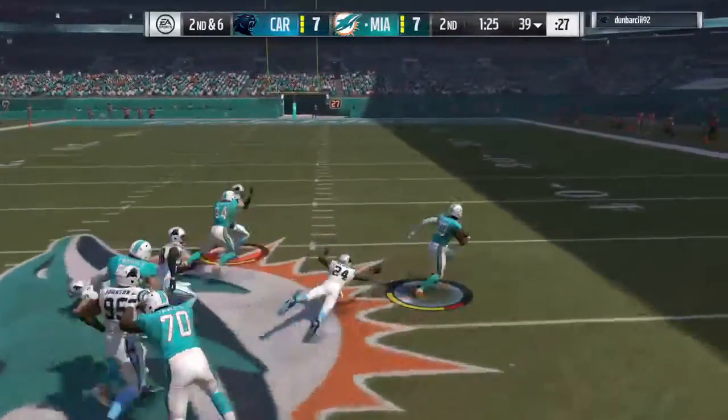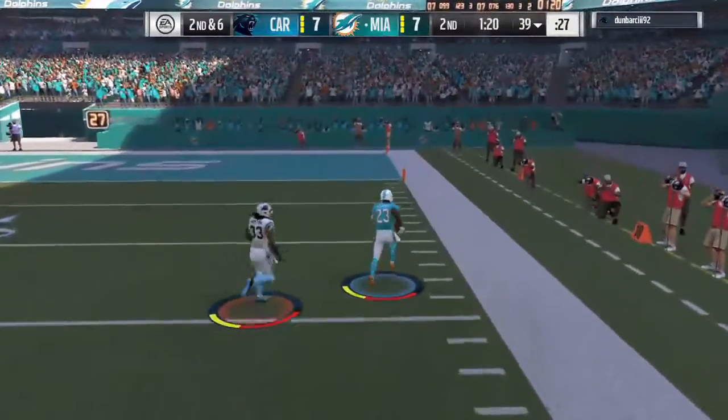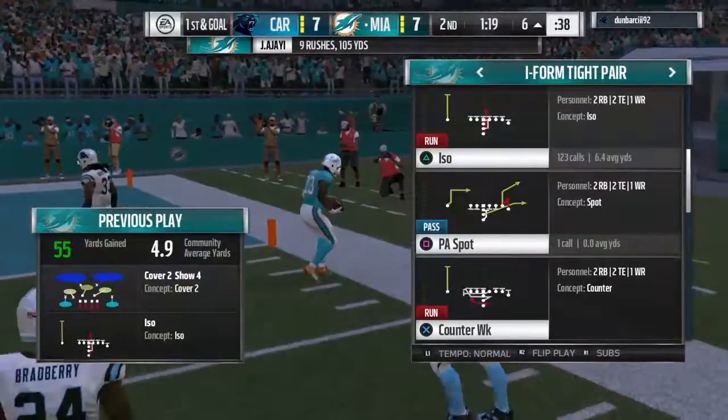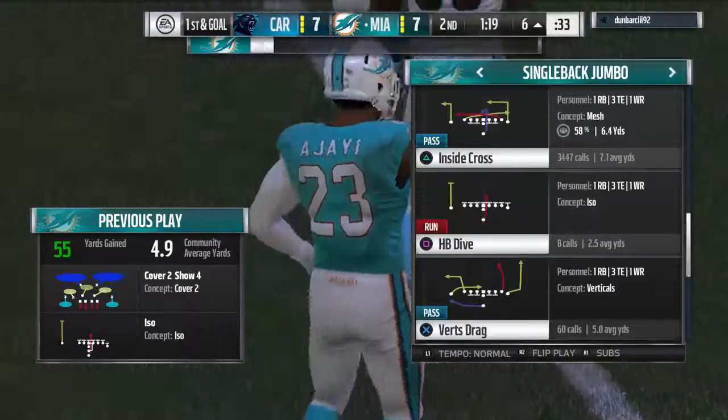Now it's Ajayi. And some space here. Ajayi's gonna go. It's a big play there for Miami. 55 yards on the ground. Well, a nice little sprint there.